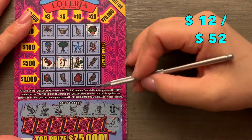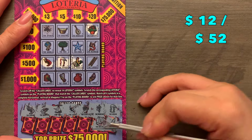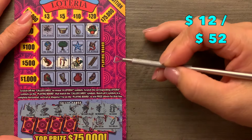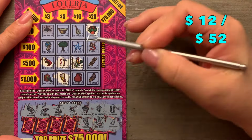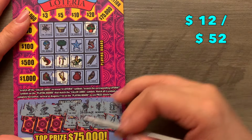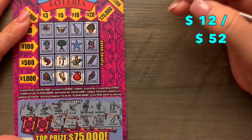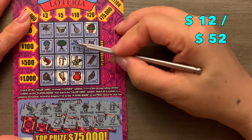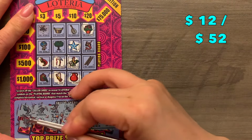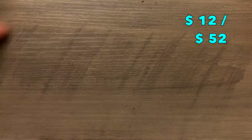No. Nope. Cello. Melon. No melon. Umbrella. No. Pitcher. Come on, ladder. Star. We'll take a mandolin. But we didn't get any of it. All right, last one of these.